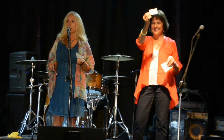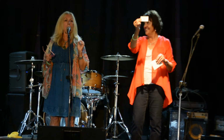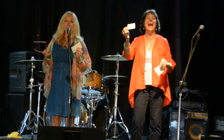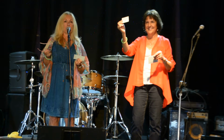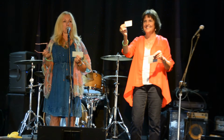Open bid here. 20. Who's going to outdo that? 40. Okay, this is $100 worth of Schneiderman's. What you got there? Oh, you're the spotter. Okay. All right, spotter. So what are you bidding on that, spotter? All right. Can we do 50? Somebody can do 50 for a $100 Schneiderman gift card. 50. Anybody? 40 it is. Sold. Thank you.